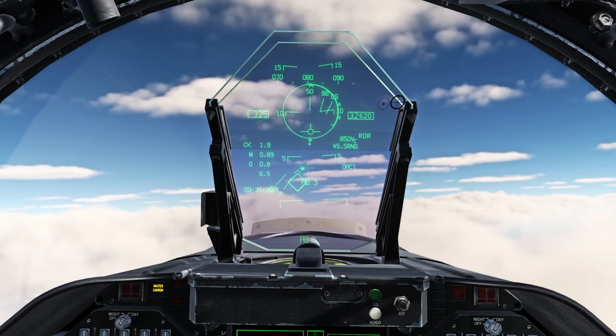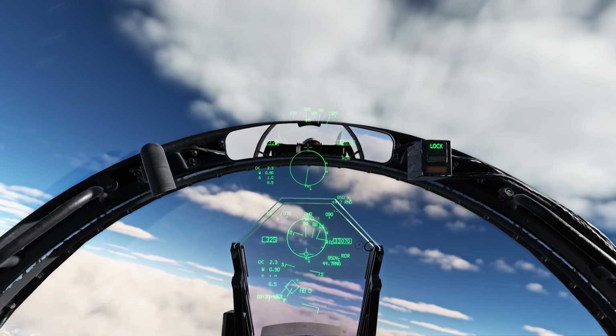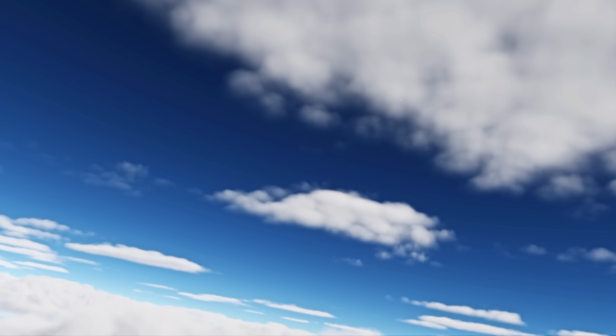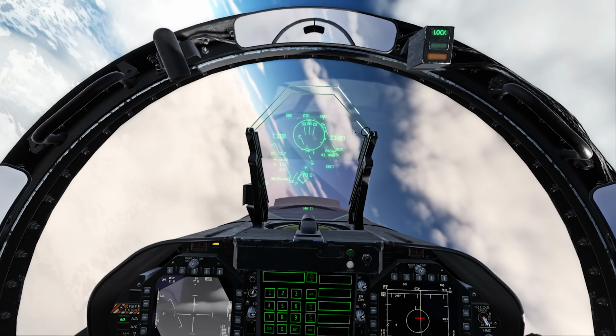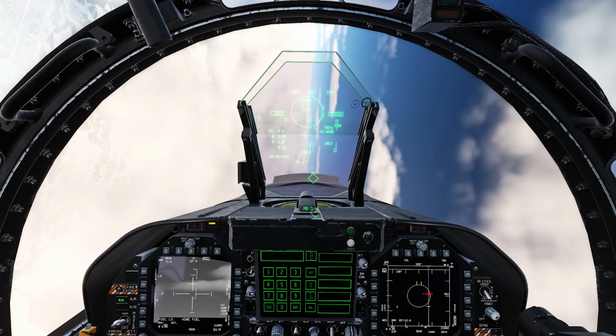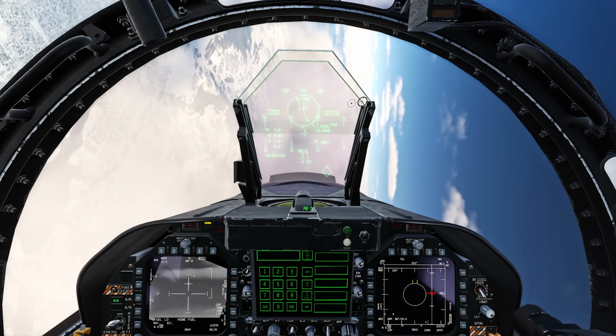Okay, Fox 3. There it goes. Alright, and that's it for me. I gotta get out of here. It is a 43-mile launch, so I do need to hold the lock for a little bit to make sure that that AMRAAM ends up in the right place.